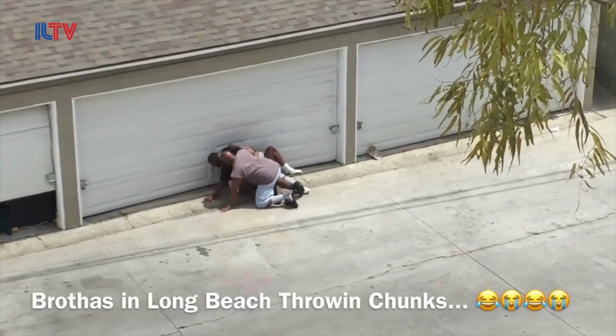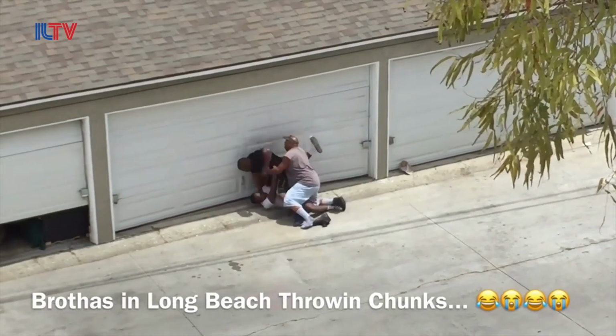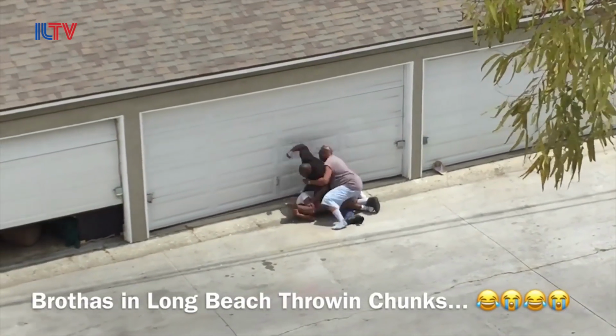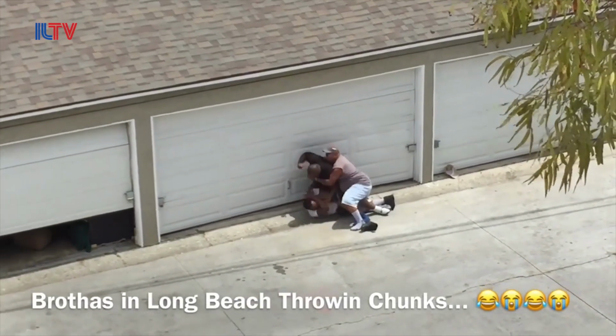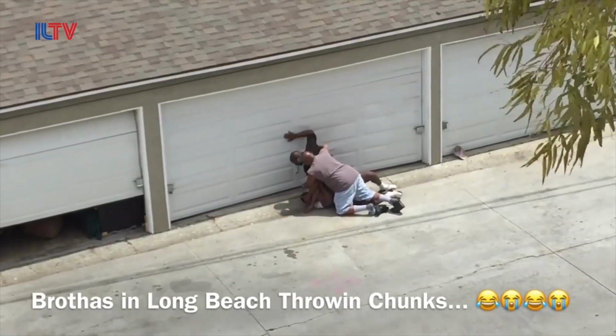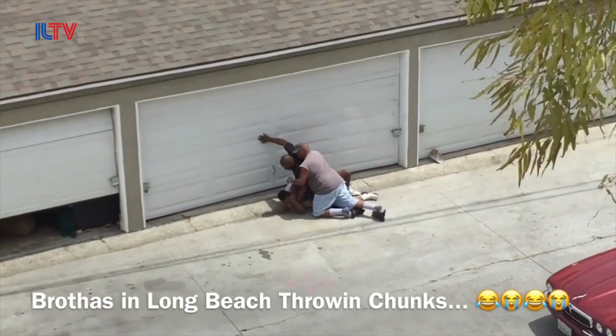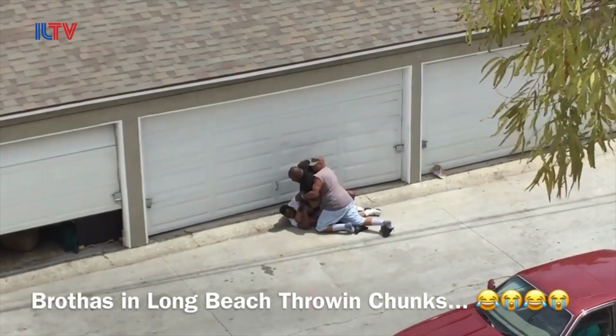So here we're going to be talking in this scenario about two different things. What happens when you get to the ground? And what about if you're a friend that wants to help someone who is being attacked? Exactly like in this scenario. So you can see that it takes time. Actually, he's on top of him for a pretty good amount of time.